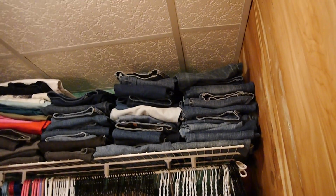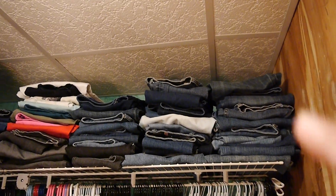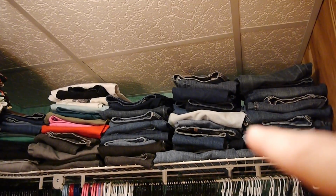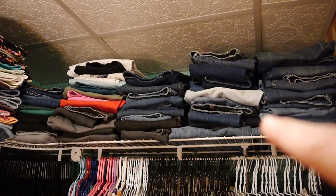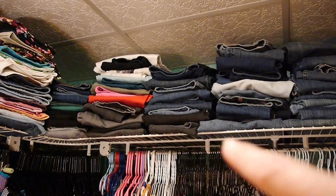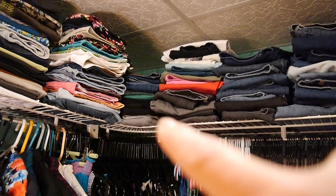So I've got all my jeans, and the way I organize my jeans is this pile over here is all my non-skinny jeans. This is my regular blue jean skinny jeans, but not American Eagle. This is my blue jean American Eagle skinnies. This is my colored skinnies, and those are my legging jeans.